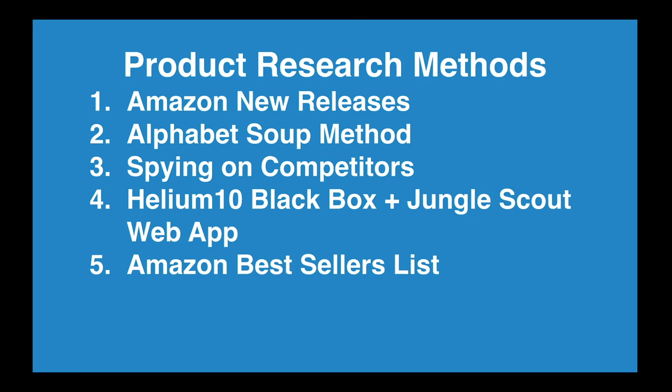Number one, we're going to look at Amazon new releases. This is one of my favorite product research methods. This is going to show you new products that are selling on Amazon and the ones that are doing the best. This is exactly what we're looking for. These kind of products that are new to Amazon and selling very well are the products you want to look at, because that is exactly what you can do and model after these people. We can see all of the data, and we'll go over this in extreme detail.